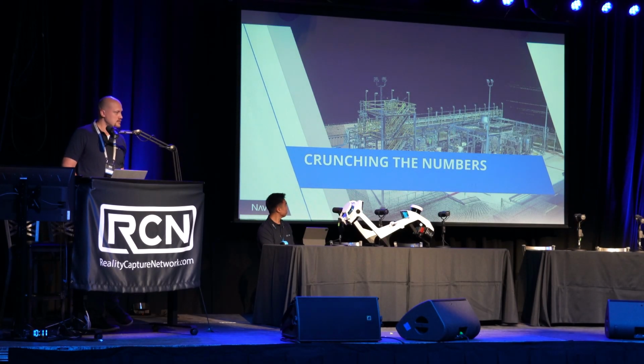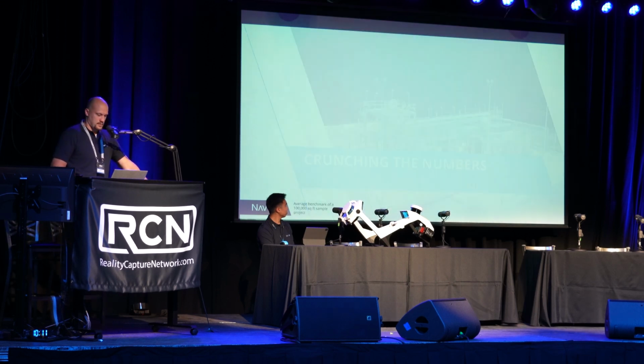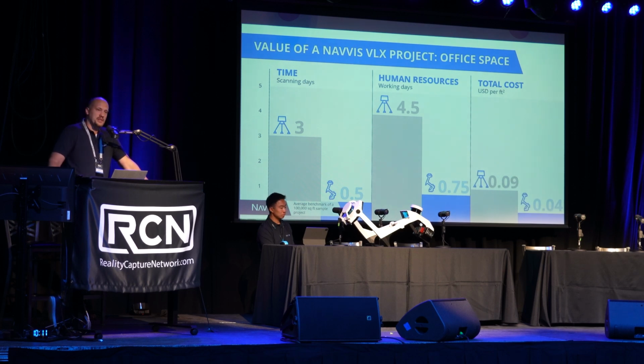Crunching the numbers together, it should be the simplest way to put it together on the projects. Scanning 10 times faster, you save a lot of time in the field. All people at the home base are more efficient. They can focus on getting more projects, spending time with their clients, getting more business, and then finally the price per square foot. When you can cut it by half, you can open yourself up to other opportunities.